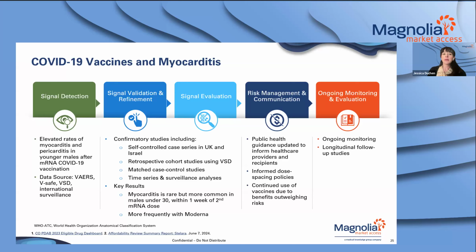Again, this led to updated public health guidance and updated vaccination guidance, and informed dose spacing, so that the first and second vaccine should be separated by a number of weeks. That was really important for preventing this rare outcome, and has also led to ongoing monitoring and safety studies. Great. Next slide.